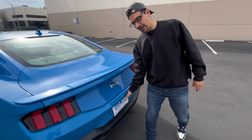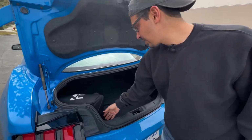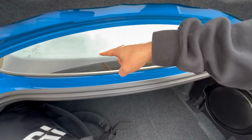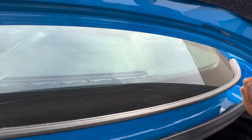All right, starting with the back, I wanted to open the trunk real quick. 13.3 cubic feet of storage space, more than a Corolla. That's something you want to brag about. And this one does have a speaker back here as part of that B&O sound system. Look at the windshield real quick. You get this nice little Easter egg of all the Mustang generations going all the way up to today. It's Mustang, which is really cool.